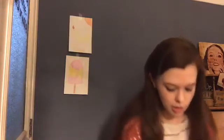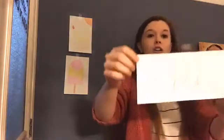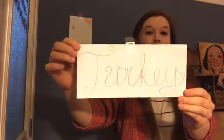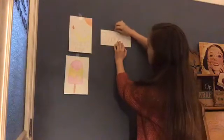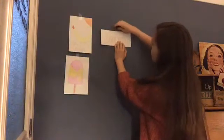So our first country that we are gonna think about is a country called Turkey. Now, Turkey is kind of on the border of Asia and Europe. More in Asia, but it's really close to Europe. So let's put this one up here next to our dried banana. So we have Turkey. It's not just a food, it's a country.